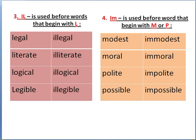Number 3, ill is used before words that begin with the letter L. Legal, illegal; literate, illiterate; logical, illogical; legible, illegible. Number 4, im is used before words that begin with M or P. Modest, immodest; moral, immoral; polite, impolite; possible, impossible.